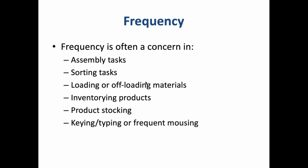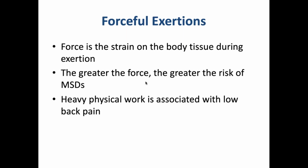Okay, so product stocking, typing, frequent mousing and stuff like that. These are all tasks that you do a lot of. You keep doing them over and over and over again. Force, of course, has some impact on this. These 5-pound bags obviously have more impact on the worker than stocking little Jell-O packets and stuff like that. Greater force, greater risk of musculoskeletal disorders. Heavy physical work is associated with lower back pain, and that's no secret.